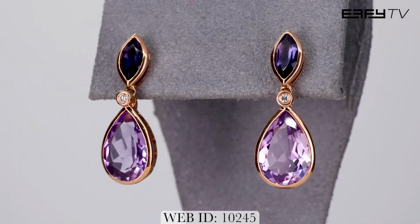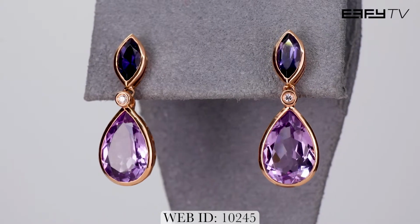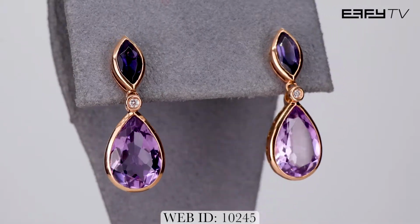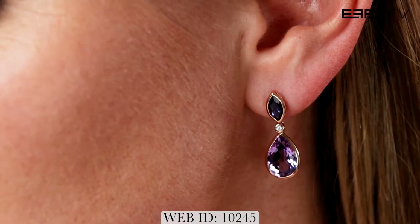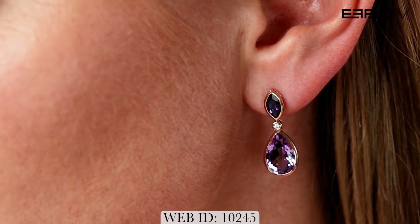So if you love those purple tones that we've been featuring quite a lot during the show, then this could be a wonderful pair of earrings to go for. The drop on these, not too huge. As you can see on Jenna, this is not a huge drop, but it's just got that little bit of movement on there as well.